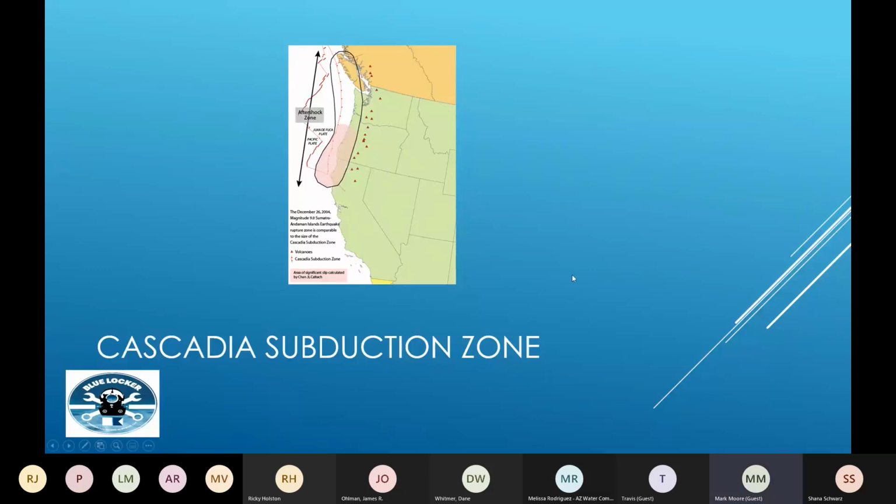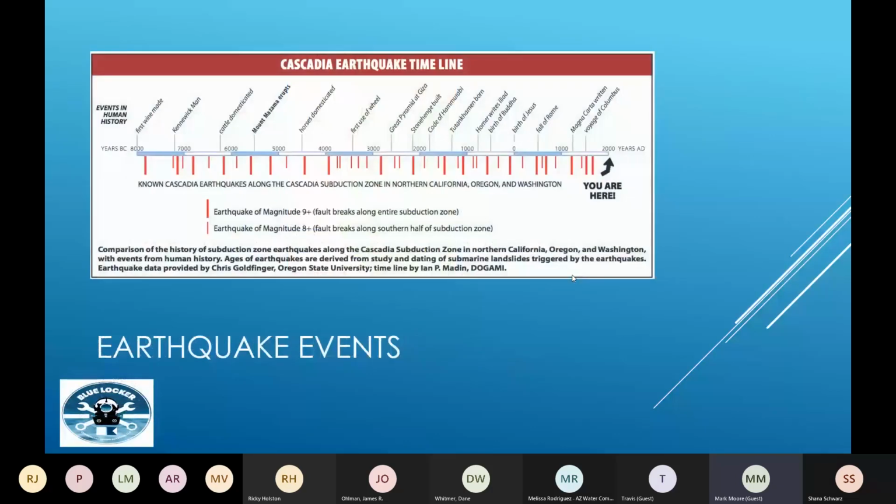The second piece was there was always Indian folklore that said that one day the earth shook, the ocean dropped, rose, and took their people into the ocean. So you had that. But the third piece was Japan. Japan has always kept an amazing history. And they said on January 26, 1700, they got hit with a rogue tsunami that wiped out the eastern coast of Japan.